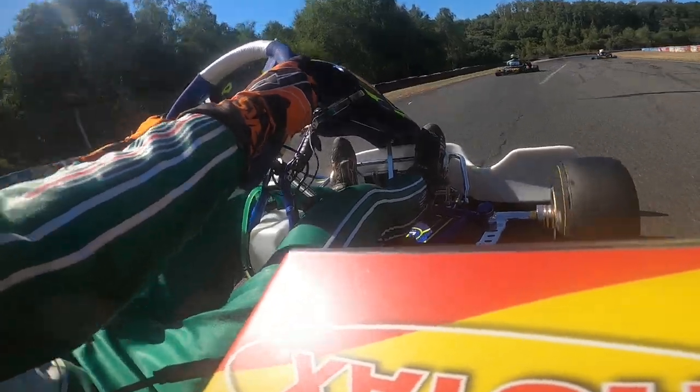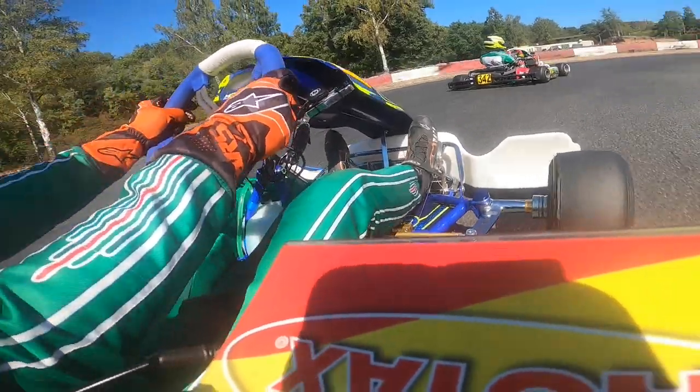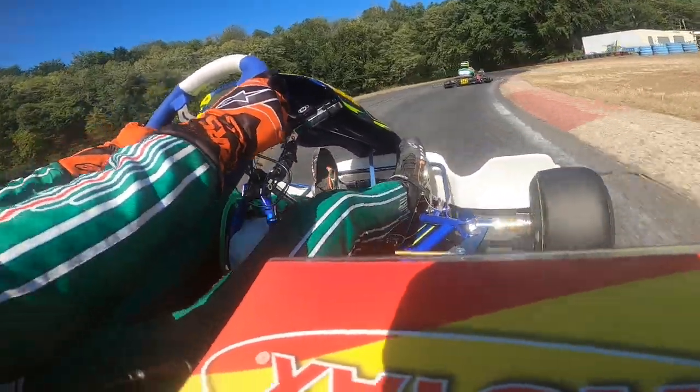Now we have one from batch CY84, and let me tell you, this thing is properly rapid. In this session I was about 3/10 off the pace, which is manageable considering our engine issues and this only being my first session of the day. But it didn't last very long though.